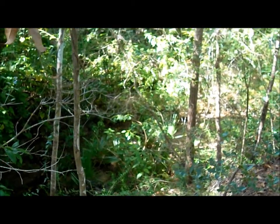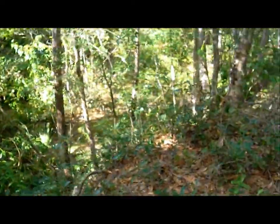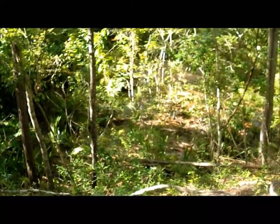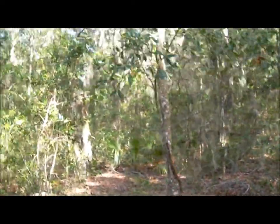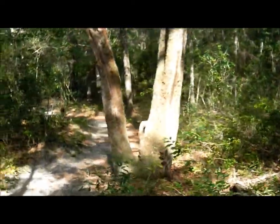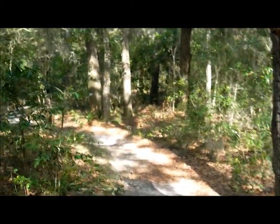The water down there is just barely flowing. It stinks. It does not smell good at all. But at least the breeze kind of keeps it moving along. And this is pretty much just wild area, although it has some halfway maintained trails.